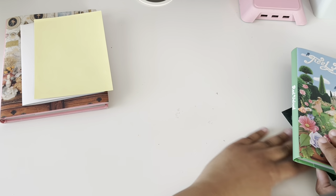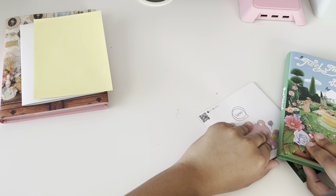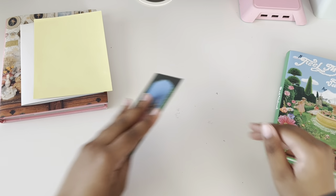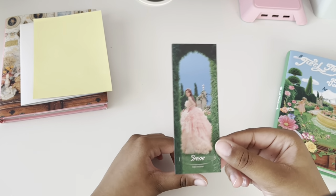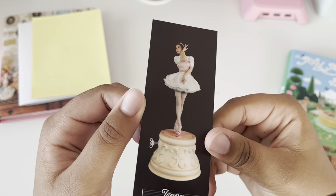Okay, next, I'm trying to see. Okay, I'm not looking. Wait, what's this? Okay, this is the thing no one cares about. Okay, I'm not looking. Okay, 3, 2, 1. Oh, I got Irene again. I didn't want a double, but you know what? It's Irene, so I'll settle.